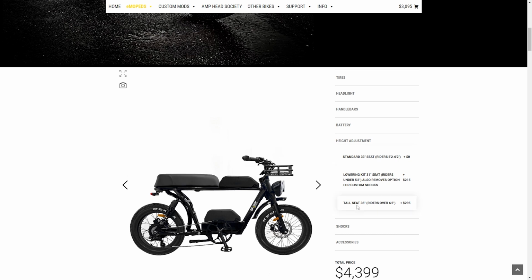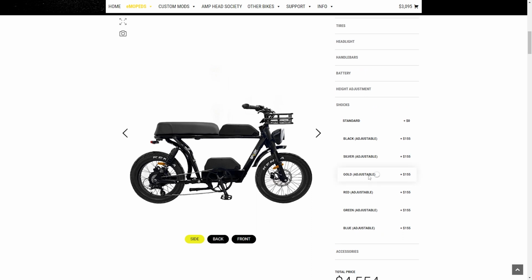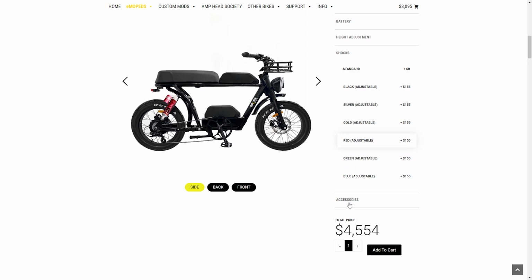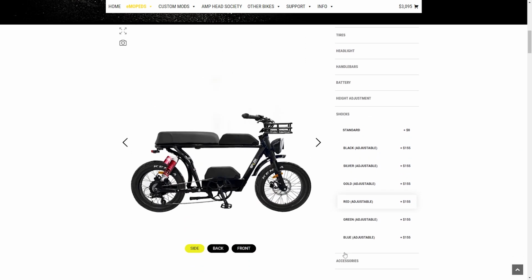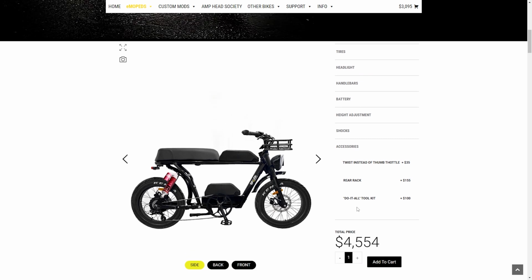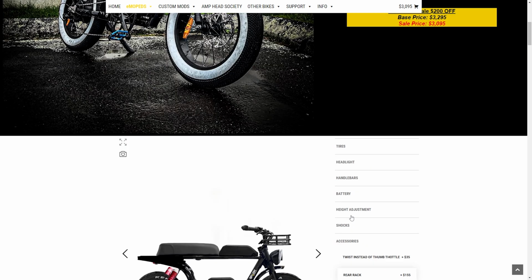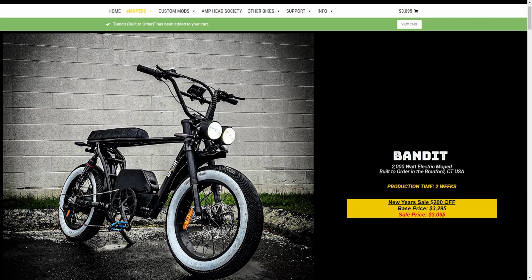Or if you want a taller seat with more padding, if you're over 6'2", so this would probably fit me really good. You can change your shocks, you can get different color shocks, you can do whatever you want basically for this bike. And of course everything you change and add, it increases the price, but you can do all the customization on their website, which is really cool. So the base price is $3,095. That's before taxes and shipping.